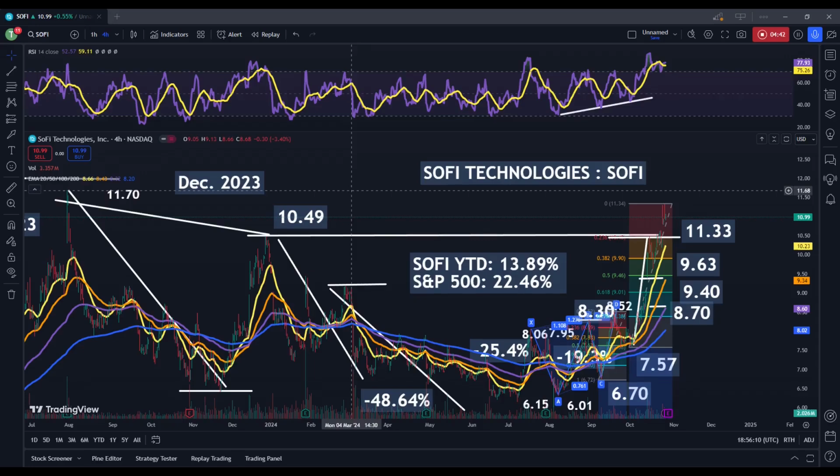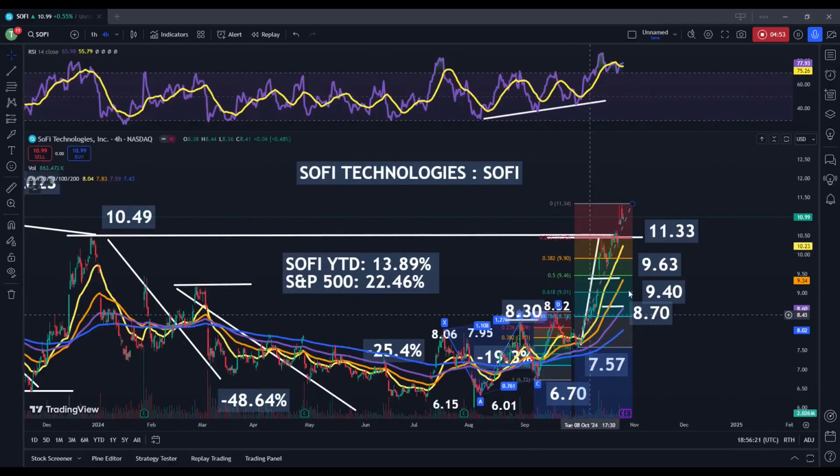Could you see $13 or $14 over the next 12 months? Possibly. Could you maybe even see a little bit above that? Possibly. But I do think that we're starting to look at a stock that's overextended. And I will actually go on record as saying that.